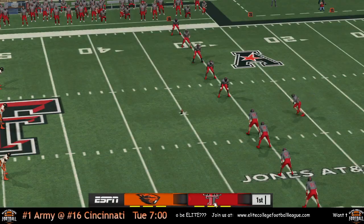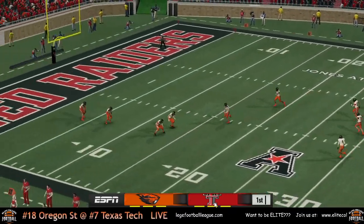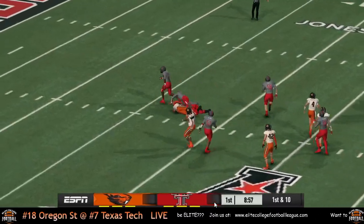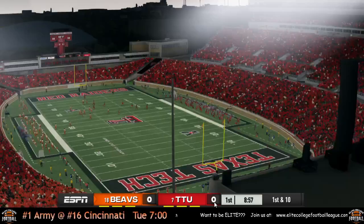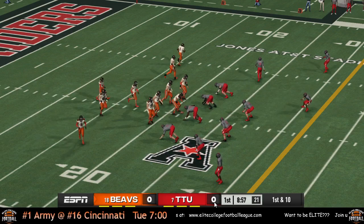Both teams are lining up for the kickoff, and we're just about set to get this one underway. Number nine, deep to return. He's to the 20, and he's taken down at the 21. The quarterback leads the team out on the field for the first drive.